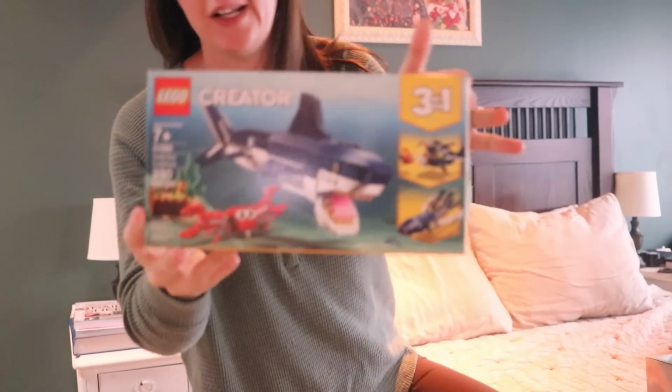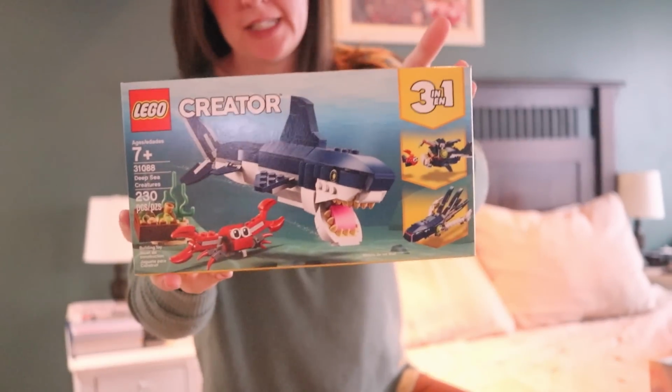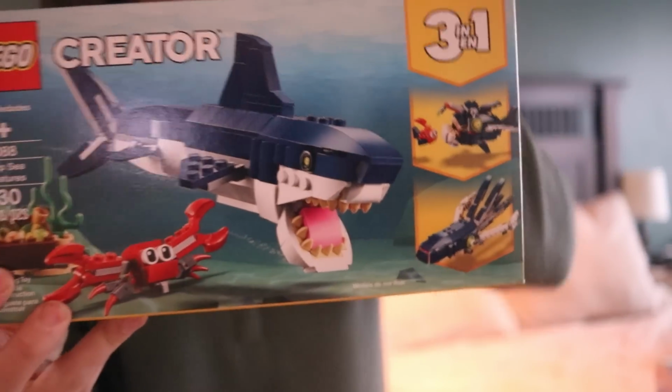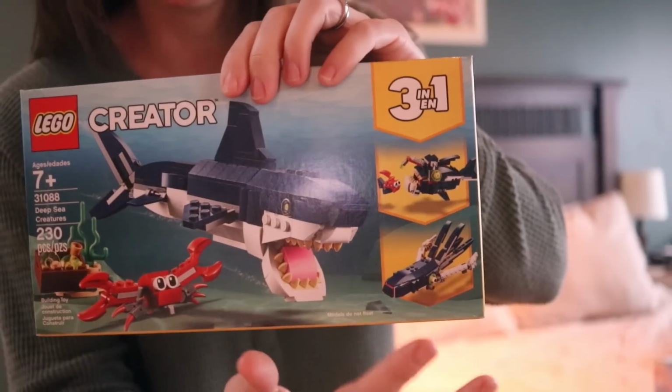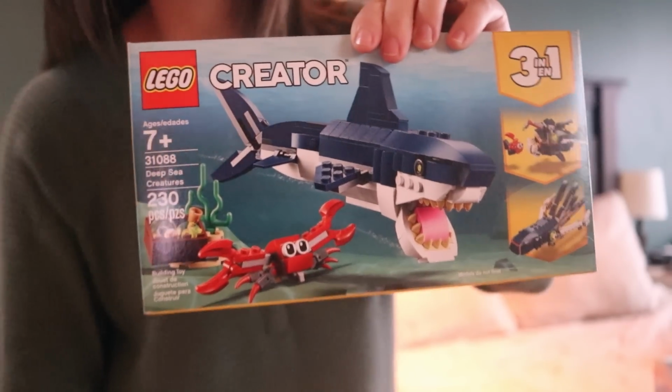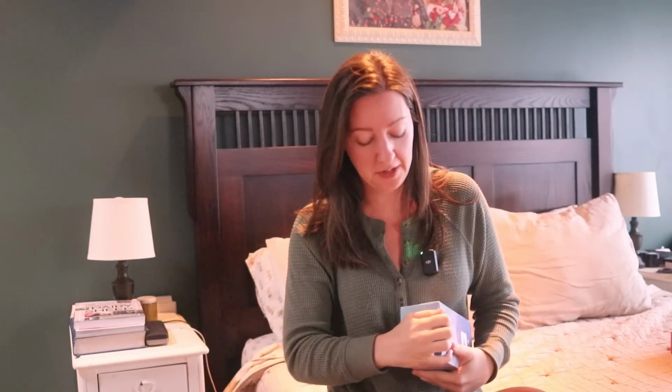She also got a second Lego set, one that's a bit easier. She loves anything under the sea as well. So we've got a shark. It's a 3-in-1, so it can be a shark, a squid, or an anglerfish. It comes with this little crab and this little treasure chest. This one is fun for her bug adventures.